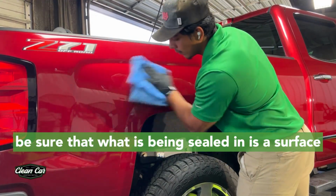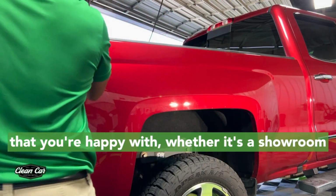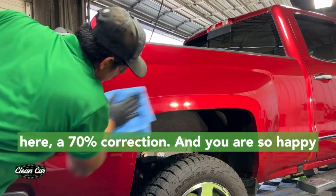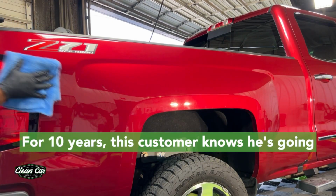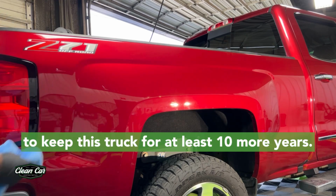is a surface that is to your satisfaction, a paint correction that you're happy with, whether it's a showroom perfect 100% shiny finish or what we've got here, a 70% correction, and you are so happy because now you know your car is going to be looking good for 10 years. This customer knows he's going to keep this truck for at least 10 more years.